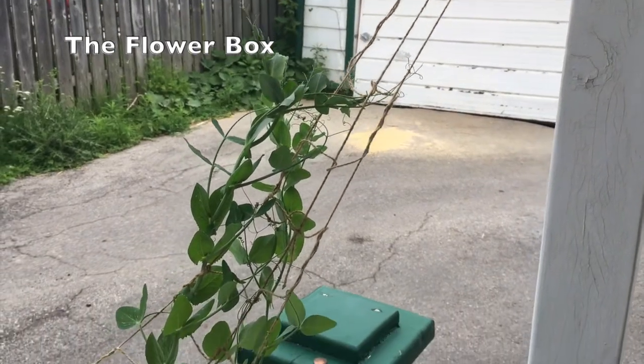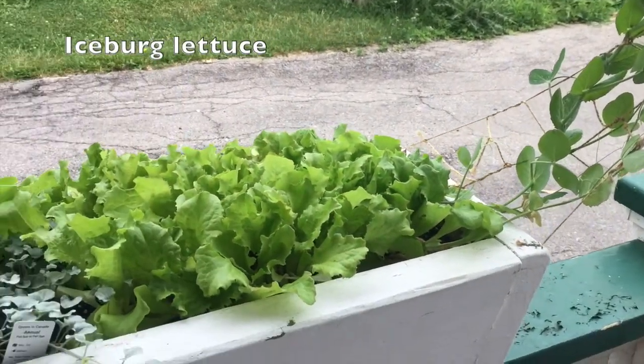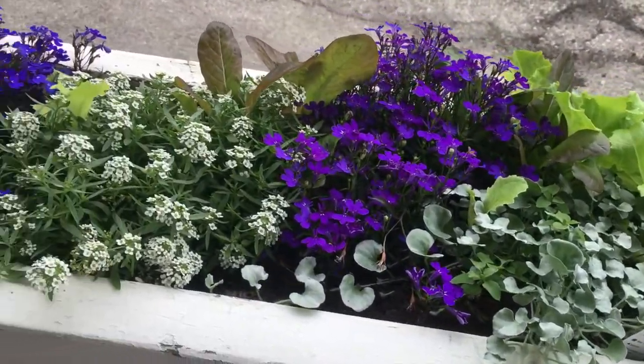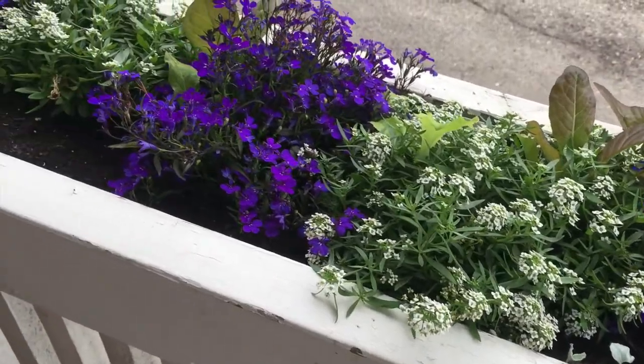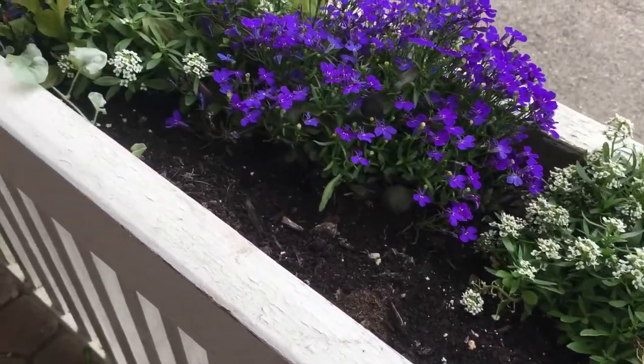And my flower box. I love looking out the window at this flower box. It's so pretty. We have been harvesting the lettuce. We've got iceberg lettuce on this end and red romaine on the other, and you can see some have sprouted kind of throughout. We've been harvesting that for salads regularly, which has been nice.